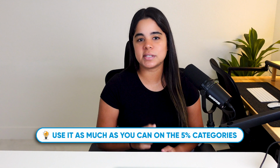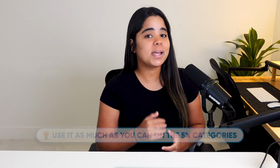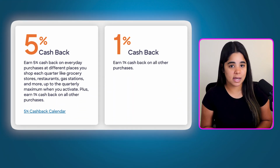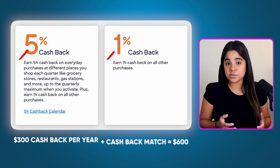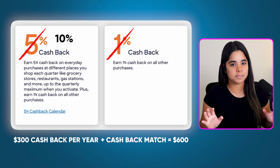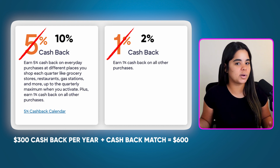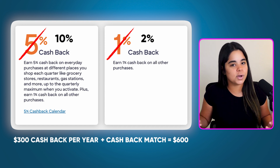Now, if you decide to get this card, it's a good idea to use it as much as you can, especially in the 5% categories. That way, at the end of the year, you'll get the highest possible cashback match. Normally, the most you can earn from the 5% categories is $300 in cash back per year. But in your first year with the cashback match, you effectively get 10% cash back on those categories and 2% on everything else instead of just 1%. That's honestly a lot of value considering the card has no annual fee.